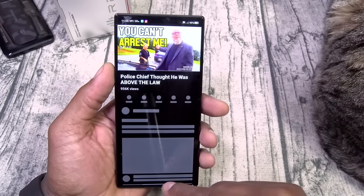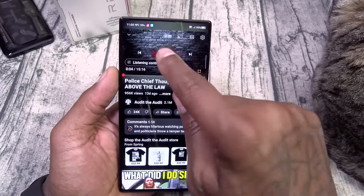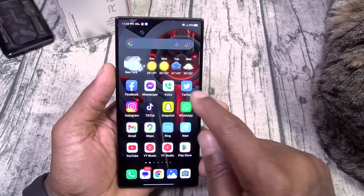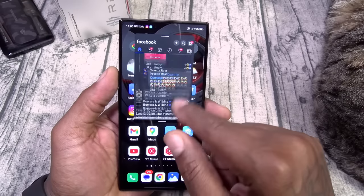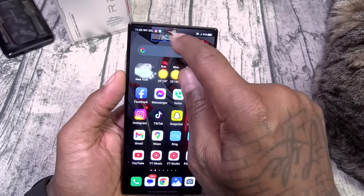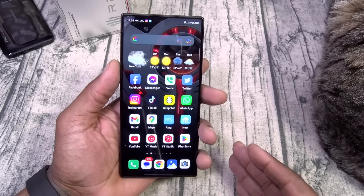I'm trying to see if I got my picture-in-picture on. Okay, I got to turn that on in the settings. But this phone does support picture-in-picture. I just got to turn it on in the settings. Anyway, so that's how your YouTube video is going to look. Let's do a quick floating window. Okay, back to Facebook in the floating window. If I want to, exit right out of that. Boom, just like that. You already seen the split-screen multitasking.